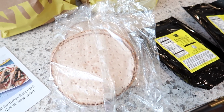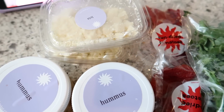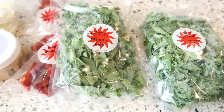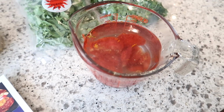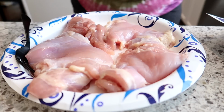They have kind of different things than other meal kits, so I always like trying them. These were a chicken and kale with hummus, sort of flatbread wrap type situation. So these are the ingredients. I took out the sun-dried tomatoes and I am soaking those in hot water per the recipe directions so that they reconstitute. And next I have my chicken thighs here.